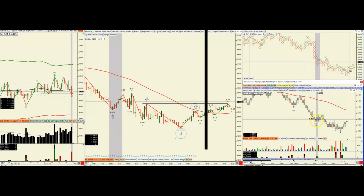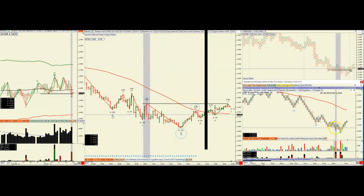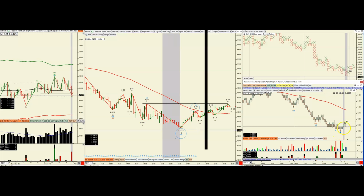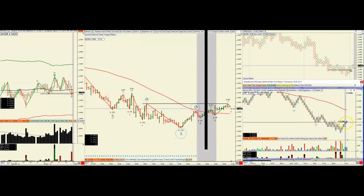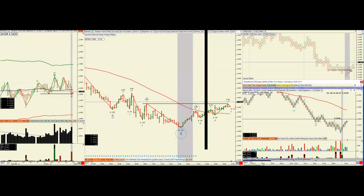But it must break those levels. Otherwise, this could be breakdown volume off of these lows. So far, it has broken a little bit, but not completely. It needs to do that, and then we're in business.